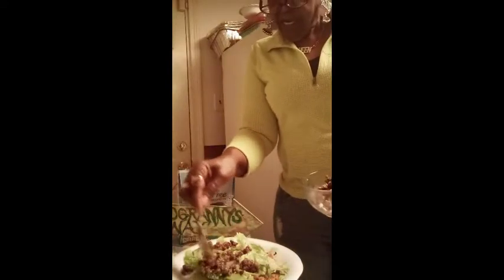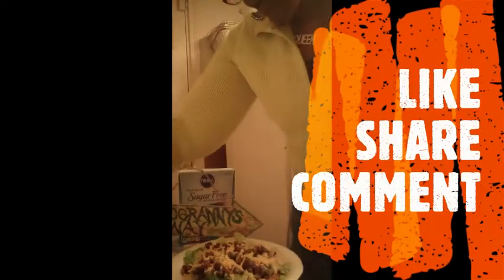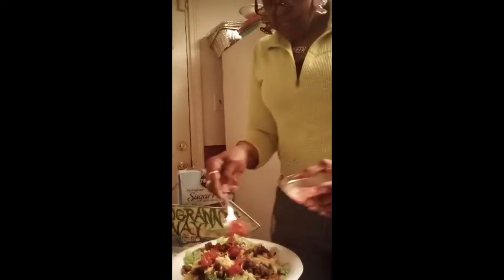Okay, then we're going to make our taco salad. So we're going to put some lettuce, and I like a lot of vegetables. It slows down the, it's hard to digest like that. Yeah, it is. Taco meat. Let's put some cheese on there. Now this is cake. Put some lettuce on there. Let's put some salsa. Some salsa. And some green chilies.